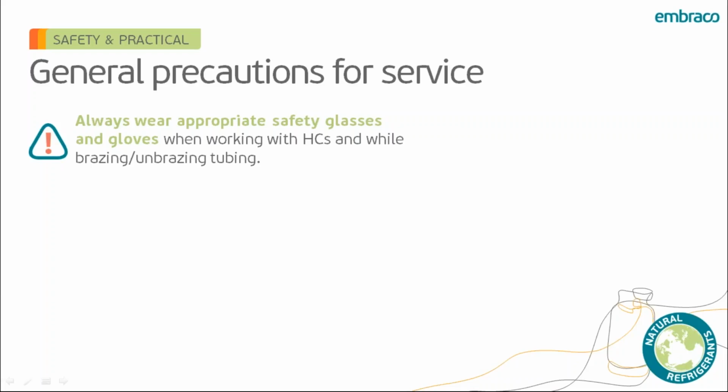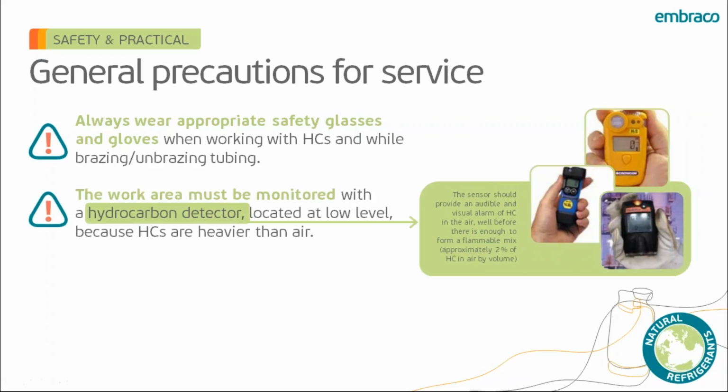So on to some more general precautions for service. We always want to wear appropriate safety glasses and gloves when working with hydrocarbons and while unbrazing the tubing. This is very important. The work area must be monitored with a hydrocarbon detector and left on, located at a low level in the work site because the hydrocarbons are heavier than the air. And the sensor should provide an audible and a visual alarm of hydrocarbons in the air well before there's enough to form a flammable mix, approximately 2% of hydrocarbons in the air by volume.